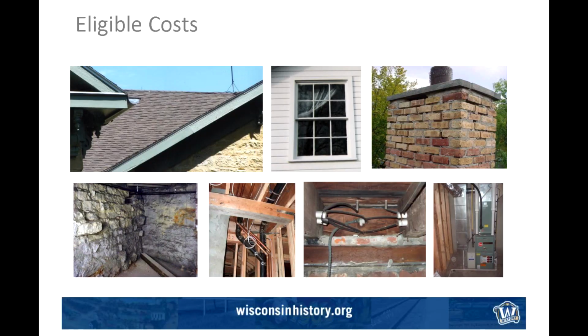Okay, next very important question is what's eligible for the tax credits? For the homeowners program, and this is where it's going to kind of get confusing because the homeowners program is quite different than the commercial program. All of this information is on our website, wisconsinhistory.org/tax credits. It's all there, but I just wanted to point out that there's a big difference.